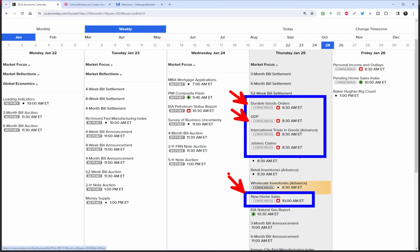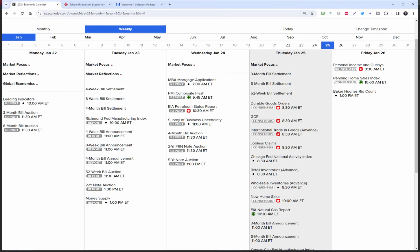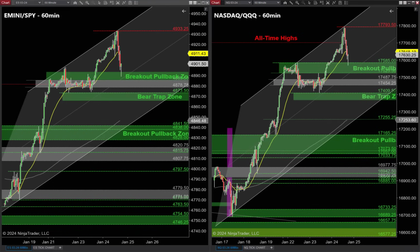So again, Tesla reaction overnight, big wild card. ECB tomorrow morning, will they light the markets on fire with some rate cuts? Then 8:30 GDP and durable goods, and the home sales number at 10 o'clock Eastern time. Now you know what's on my radar for tomorrow. Let's now dive in and talk about my favorite setups, those 3 trades I mentioned earlier.